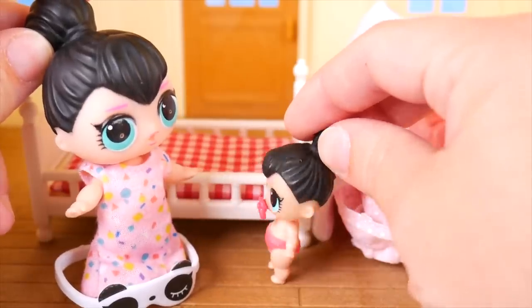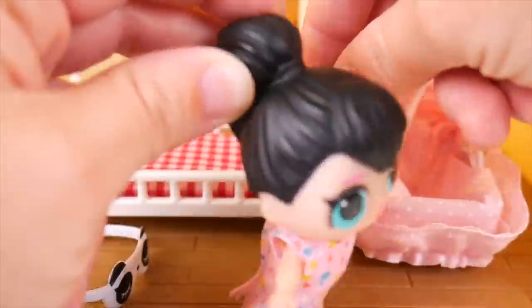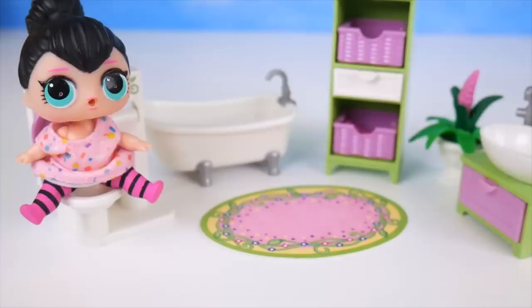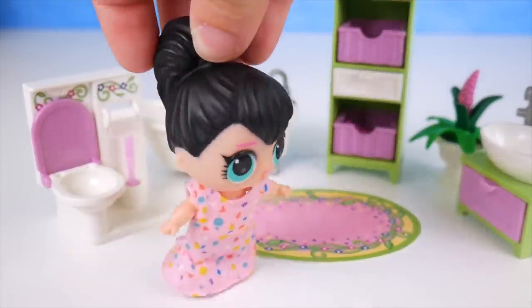Okay. What do you need to do first? Go to the bathroom. Wait, get those off. I need to go. Whoops, too far. Come on, toilet seat. Up. I've got to go. Thank goodness I made it. All right. I actually don't feel like I'm in such a rush anymore. I need to wash my hands, though.